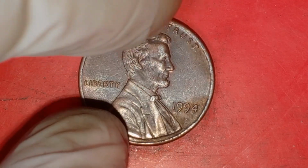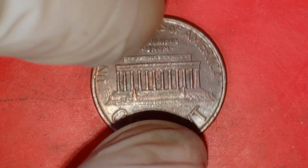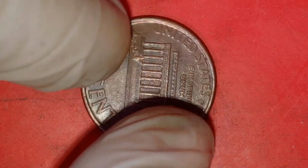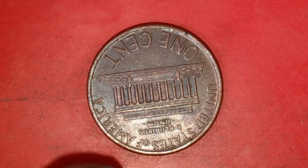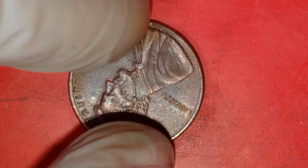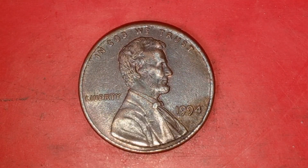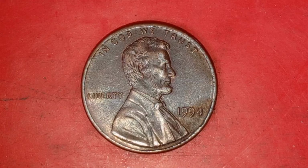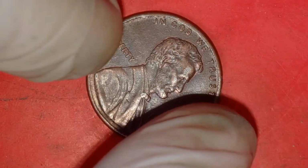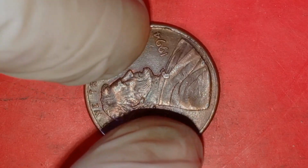The 1994 Lincoln penny, just like many other years of the coin, was produced in large quantities. The U.S. Mint struck billions of these coins that year, which makes most 1994 pennies you find in circulation pretty standard. These pennies have a copper-plated zinc composition and feature the familiar Lincoln Memorial on the reverse. However, there's one thing you need to understand. While most 1994 pennies are worth only 1 cent, certain rare variations of this coin can fetch a lot more. This is where the excitement begins.